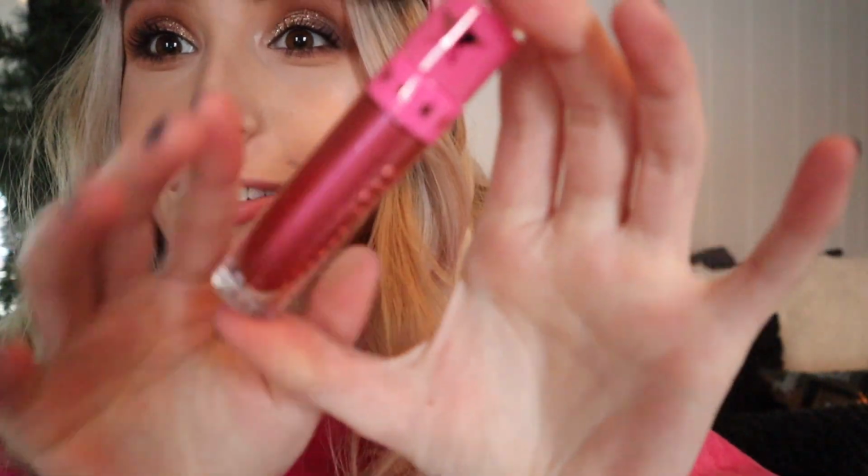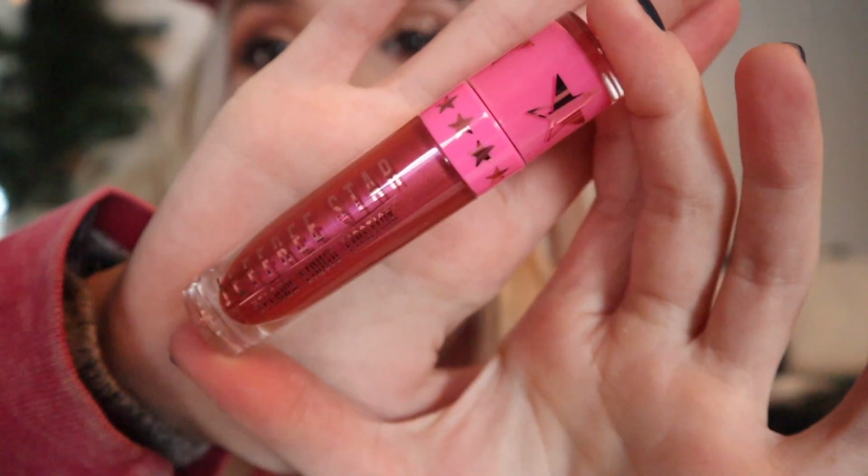Oh, sorry, I'm so dramatic. Oh my god. It's like a pink metallic. I'm gonna put it on right now. BRB. We have the shade on. Sorry, I don't have a mirror around me right now, so I just kind of put it on. Well, I have this mirror over here, this massive one, but I couldn't do it on camera.